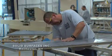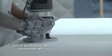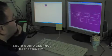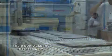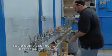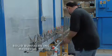The solid surface shop uses less large equipment. It's a little bit more hands-on. It starts out from programming. They're actually programming the CNC machine to cut the shape of it. From there it goes to a different area. No real big equipment there, but the edges are glued on.